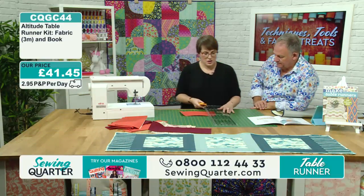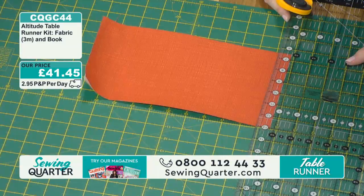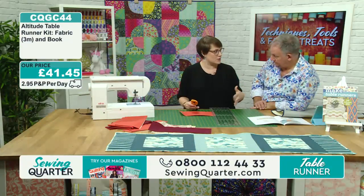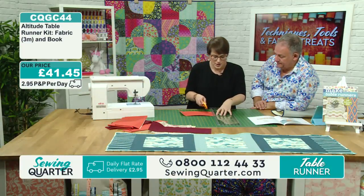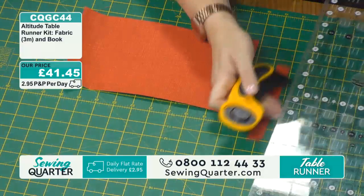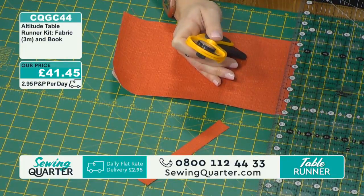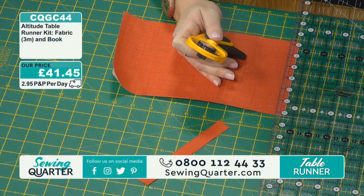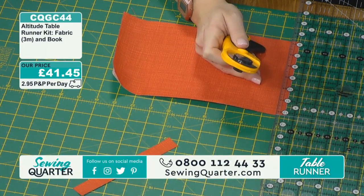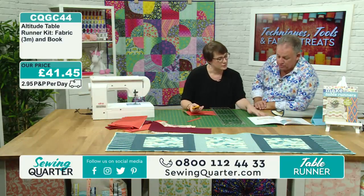You want to be accurate, because if it's not straight, you'll really notice when you come to place them on. The one thing I need to say here is this linear print goes all over the place. I've just managed to cut that one wrong. Don't cut it on the lines of the print because they go all over the place. Use your ruler.